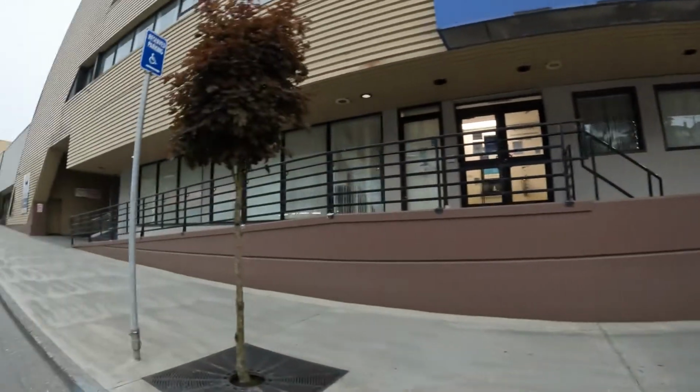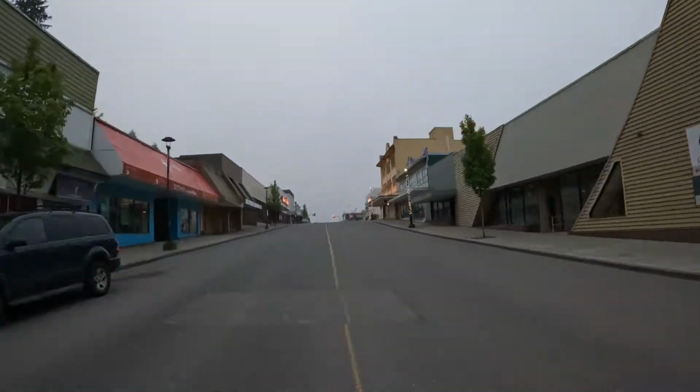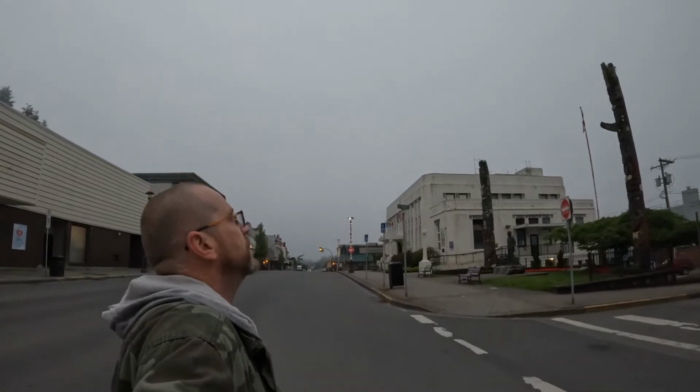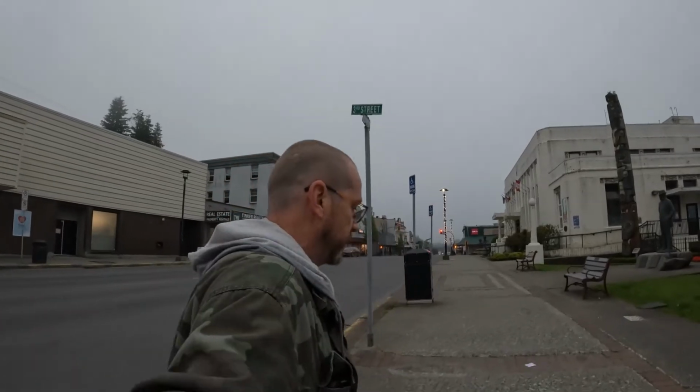Let's go back to the time warp, get ourselves up to the top of the hill. I think now we can do proper justice to these totem poles. It's a little bit lighter now, so we can do proper justice to these totem poles.